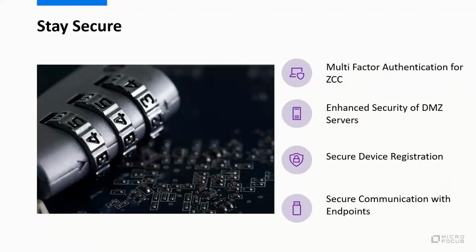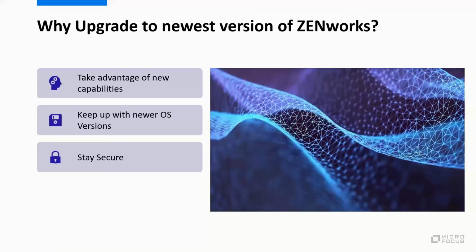Since ZENworks Console is a gateway to all your devices, it is imperative to make sure that it is guarded appropriately. In the latest releases, we have brought in support for multi-factor authentication for ZCC. We have enhanced the security posture of primary servers in DMZ and ensured that devices communicate with servers only over SSL, with newer ways to secure device registration itself so that no errant device gets into your zone.